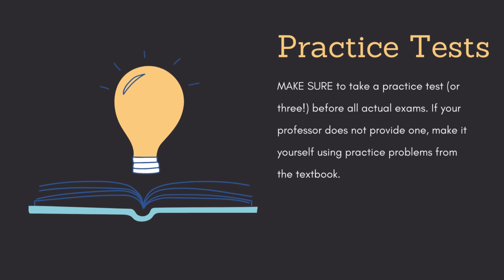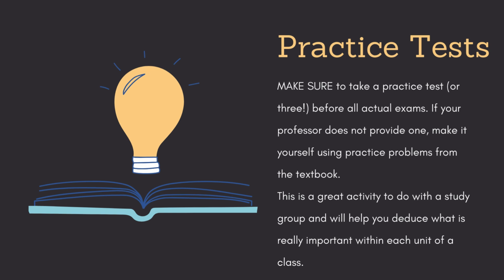But you probably won't, because it's a really good metacognitive activity. It's a really good activity to do with a study group and will help you deduce what's really important within each unit of a class. So if you've got 5 people in your study group, each of you come up with 3 questions, then there's a 15-question test. That's awesome. And again, you can do that together as part of your study session. Just understanding how other people are working out problems is going to be really, really helpful for you and your brain.